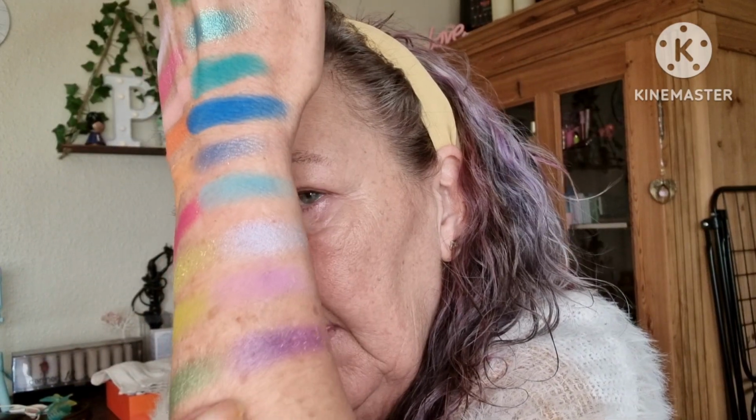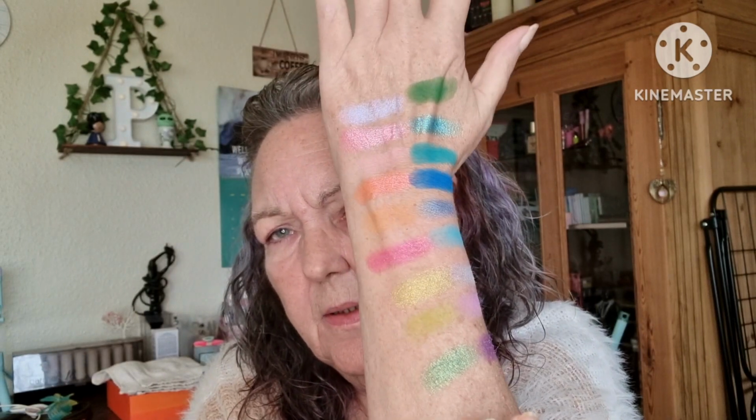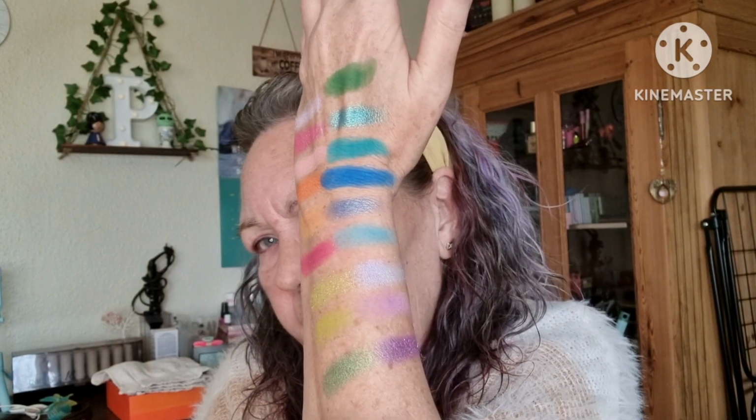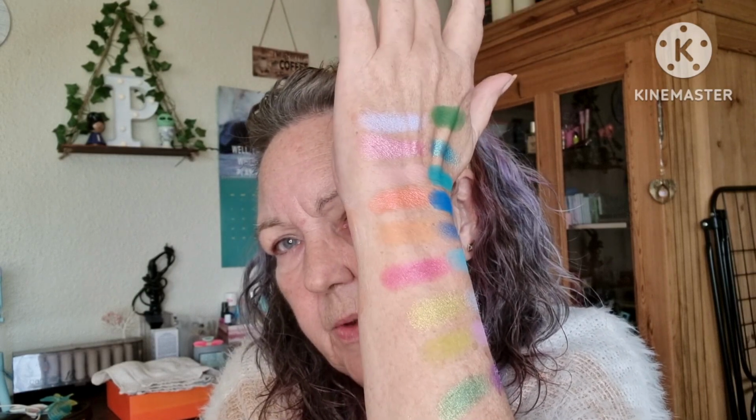So you better can see. Good. So these are the 18 shades. Very summery. I can't wait to put these on my eyes.